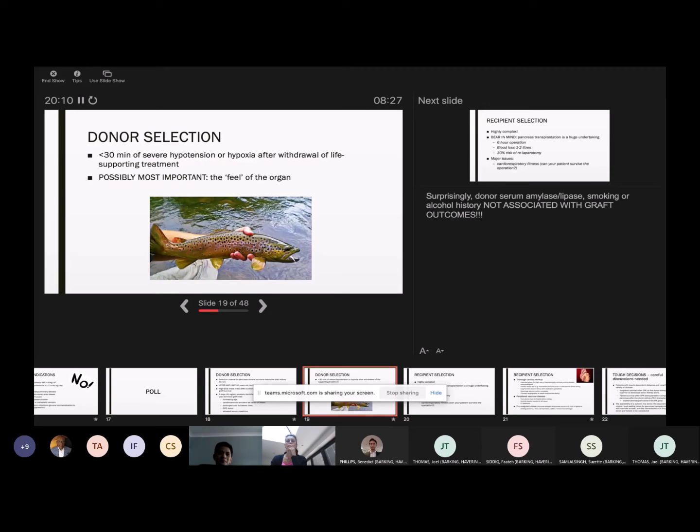So looking at your poll, a successful pancreas transplant will, and most people have chosen the first two options, reduce the progression of peripheral vascular disease, correct, but it will not reverse it. It will reduce the progression of retinopathy, correct. It does not necessarily reverse the loss of eyesight, but it does improve neuropathy. So any peripheral tingling and sensory loss can improve.